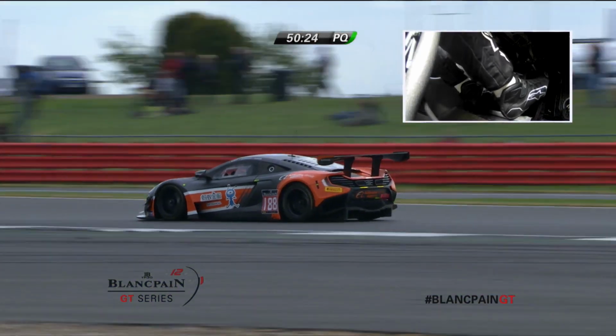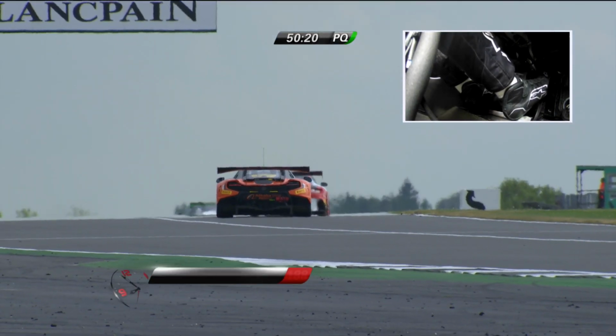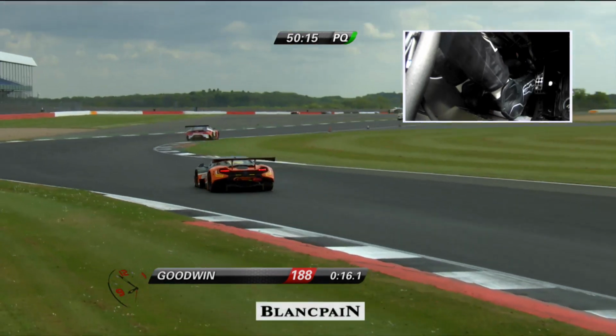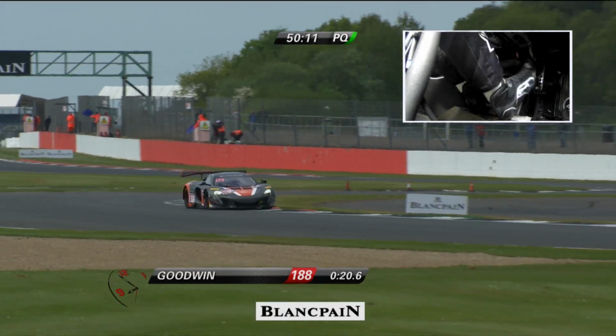Yeah, Chris Goodwin knows his way around Silverstone, doesn't he? He's been racing a long time. In 1987 he started in Formula First. It's interesting just watching the modulation of the throttle pedal. There's not very much between off throttle and on throttle. It's either one or the other.